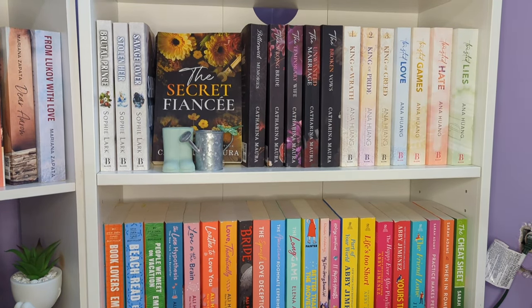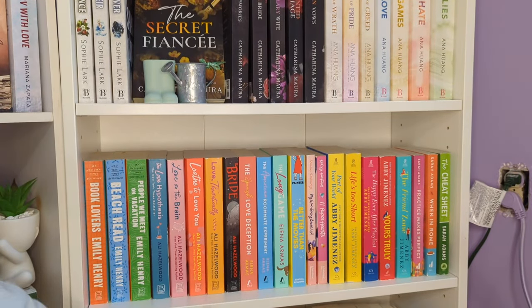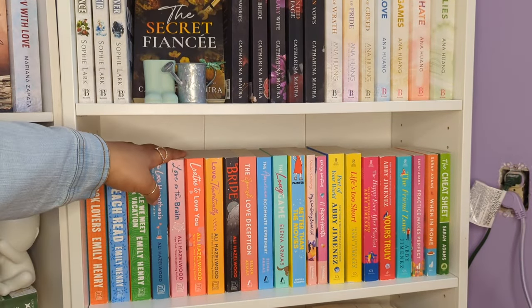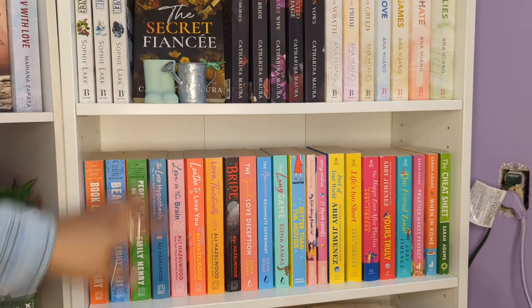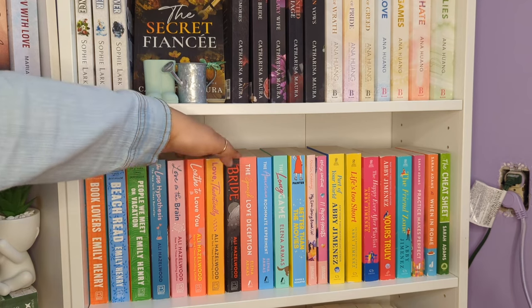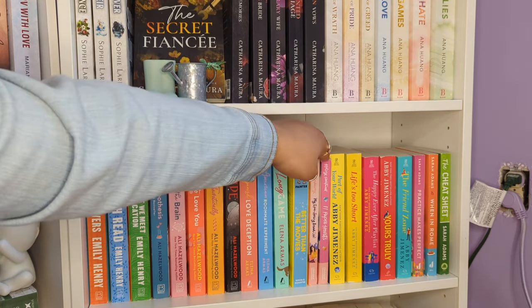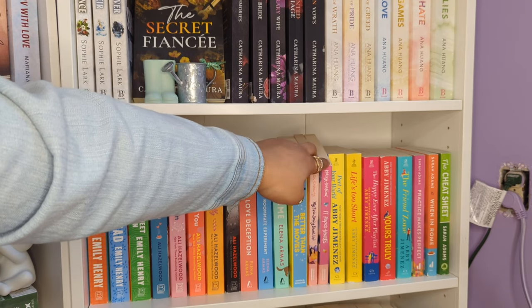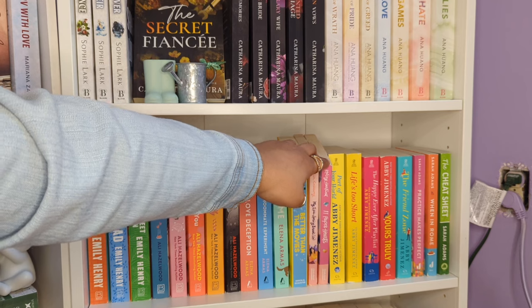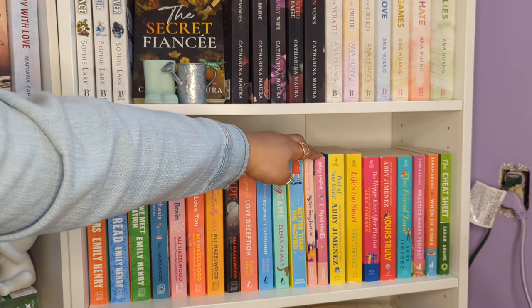And then let's go a little bit lower so you guys can see. We have my romances. These are mostly romances from authors that I have a lot from. So like Emily Henry, I have so many. Allie Hazelwood, literally this is all Allie Hazelwood. Elena Armas, I have a bunch. These two just kind of fit here. I could probably move them to the bottom shelf. I didn't know if I wanted them on my YA shelf, but you saw there was no space for that. So they kind of just popped in here.